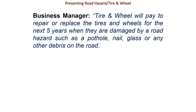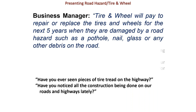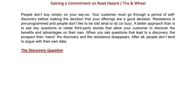The plan will pay for repair or replacement, and you need to know what else they'll pay for because of the pothole, nail, glass, or any of the other things. You've all seen the potholes and the other things in the road that are happening constantly because roads are either being repaired or they're under construction.